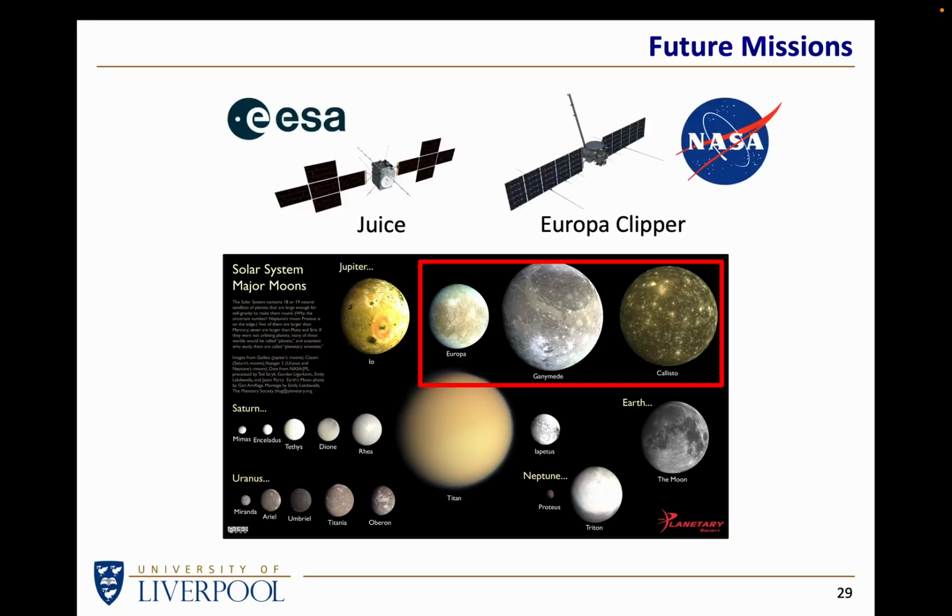So there are spacecraft on their way. JUICE was launched a couple of years ago. Europa Clipper was launched just a few months ago. JUICE is an ESA mission. Europa Clipper is a NASA mission. These are on the way to Jupiter explicitly to try and find out what's going on with these moons.